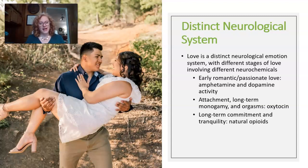But that emotional high can't last forever, so then we move into long-term attachment and monogamy. This phase is characterized by the neurochemical oxytocin. You may have heard of the cuddle hormone before, and that's what this is. Oxytocin is released by both men and women when they're strongly attached to their partners. It's present during orgasm, and it's present during childbirth.